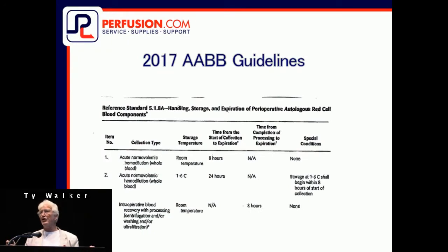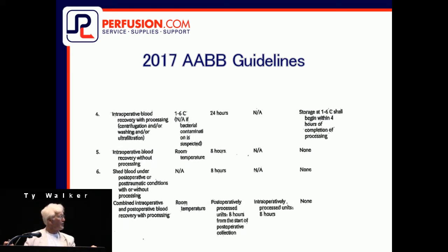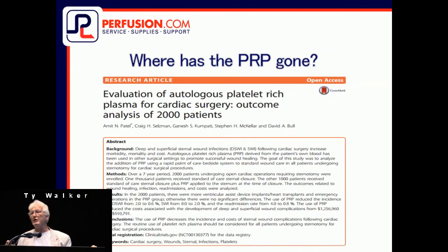So how many people have gotten the new 2017 guidelines for AABB? How many people know that now it's not 4 hours, it's not 6 hours, it's 8 hours, so that you can have your blood 8 hours after collection? And that your ANH is up to 24 hours. So they've expanded the use of our blood in our collection for our blood and blood products with our auto transfusion devices. Again, here it is: intraoperative blood, 24 hours; intraoperative blood collected and recovered, 8 hours. So these are the new AABB guidelines. Thank God they finally woke up and expanded a little bit more time with the use of our blood products.